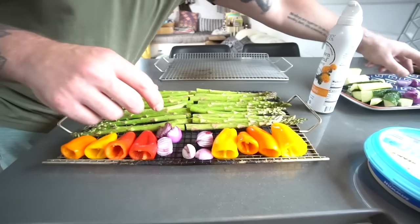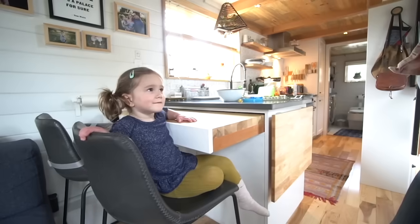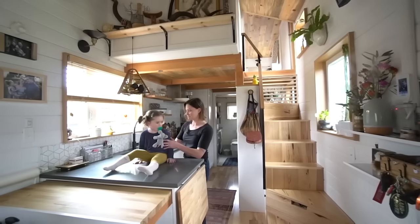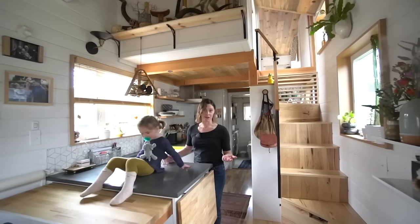So that is a major plus. And just the way that things are laid out in the kitchen is a lot more functional than in an apartment, or at least our apartment. And then the storage, we have a ton more storage in here than we did in our apartment.